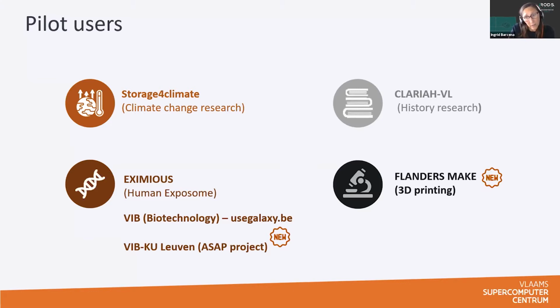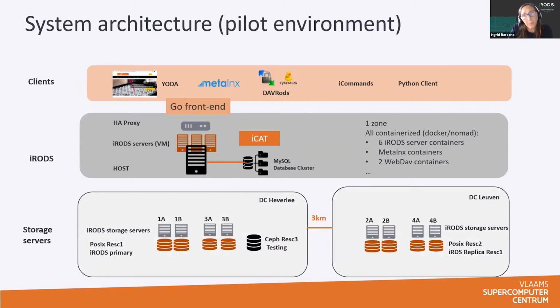So what kind of infrastructure do we have? The deployment that we are using now has gone through a lot of changes during a year, but that's the final situation since December last year. As storage, we have 4 disk arrays and 8 storage servers distributed in 2 data centers and configured as compound resources, and all data that enters one data center is replicated automatically to the second data center. We have a single zone deployed, and all the iRODS infrastructure is containerized with Docker and Nomad.